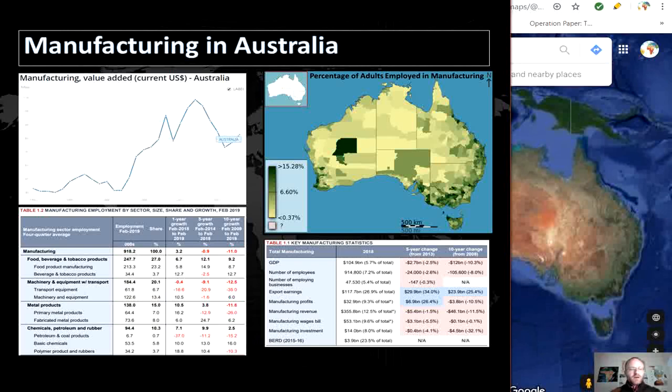Now, currently, the top manufacturing industries are food, beverage, and tobacco products, machinery and equipment, metal products, and chemicals, petroleum, and rubber. Now, as you can see from this table on the bottom left, food industries employed about 27% of manufacturing employees, machinery employed 20%, metal products employed 15%, and chemicals, petroleum, and rubber employed about 10.3%.